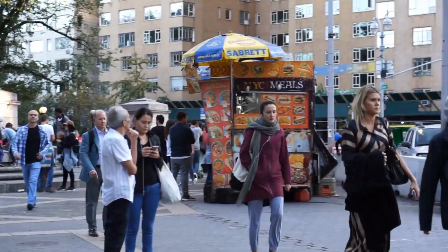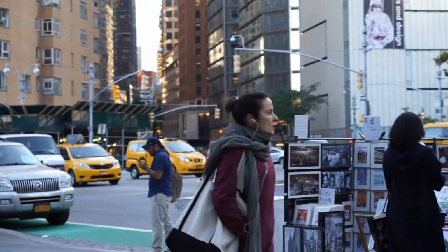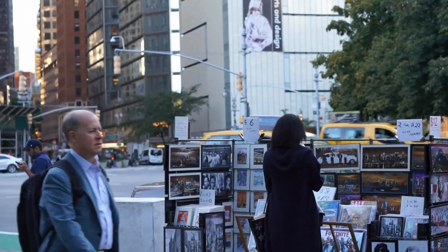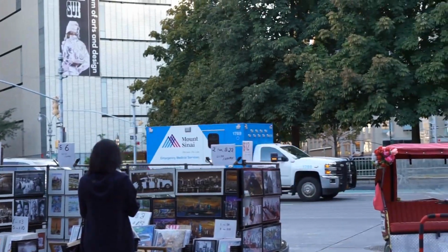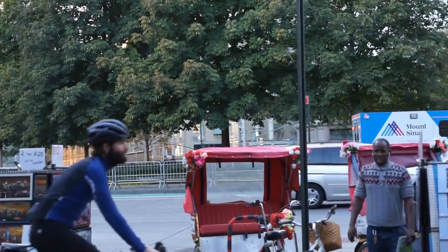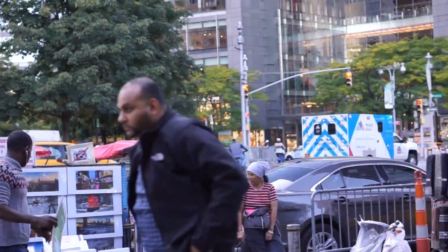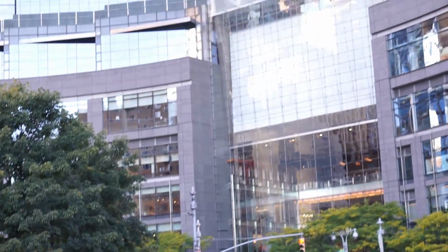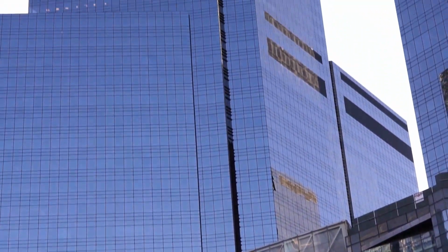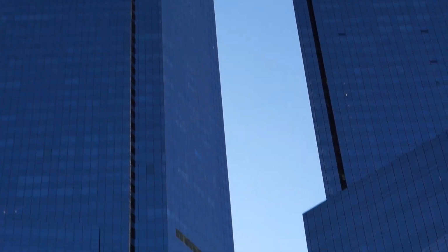And then you can see around here, it's a major transportation hub. They have Columbus Circle here, which is a traffic circle for a lot of cars. And there's a lot of beautiful buildings around here too. So thus encouraging people to be around here. You can see this main building here, the Time Warner building, right at the entrance for Central Park too.